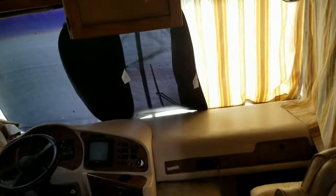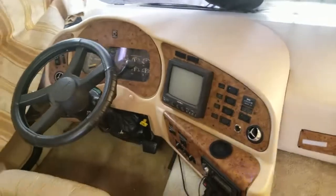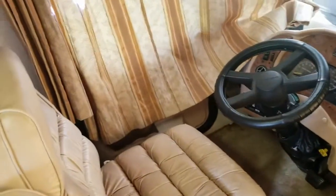there's the automatic steps, screen door. You come in. We cleaned it up a little bit from the race, but right now we got everything kind of closed up for storage. But there's the dash, very big dash. It's got a backup camera. There's the cockpit area. It's very roomy.